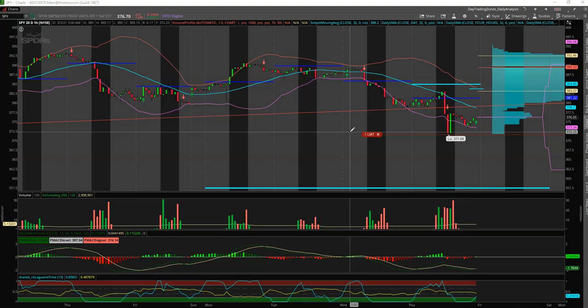The market makers' expected move for SPY is about 370.67. Now, we came a little close. We made it to 371. I wouldn't be surprised if we go to that 370 and take it out and then bounce back up.